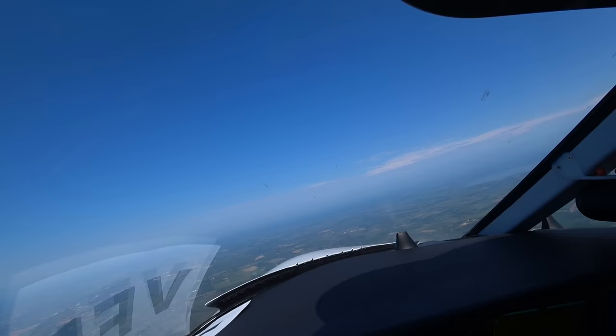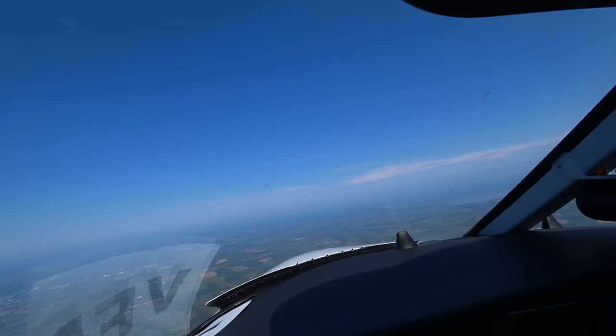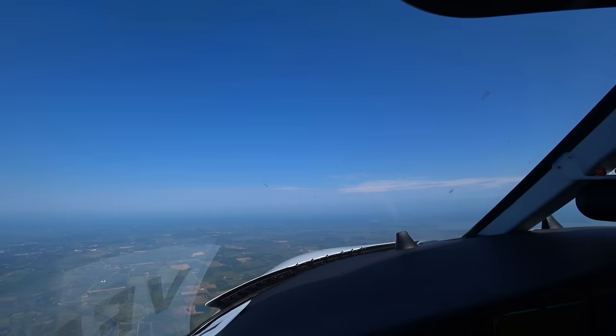Romeo, runway 27, clear for takeoff. Blue and white Bonanza, runway 27, clear for takeoff.